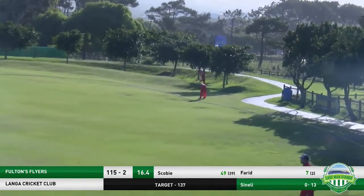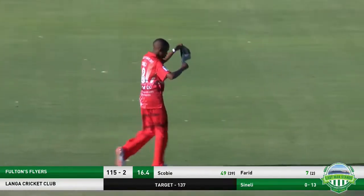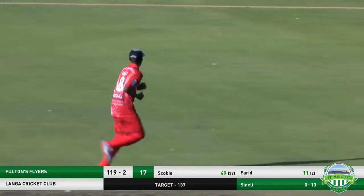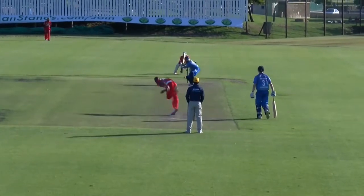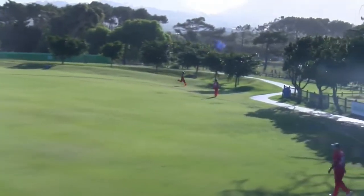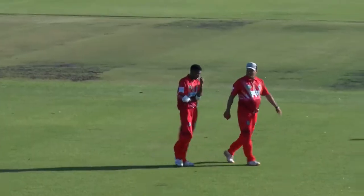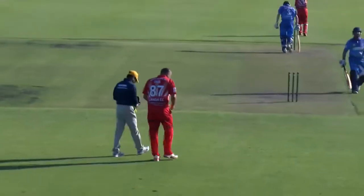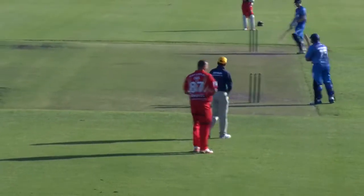Very good shot. It's a lovely shot from Farid, an absolute classic. He didn't overhit that one, did he? Very good shot. Well placed. Timed it very well. And that's at least 14 off the over, 15 I think. More than what the doctor ordered. And so that is the 17 overs gone. 15 balls, 18 required, plus any extras. Very interesting. Keep thinking of 6 ball overs. It's 5 ball overs.